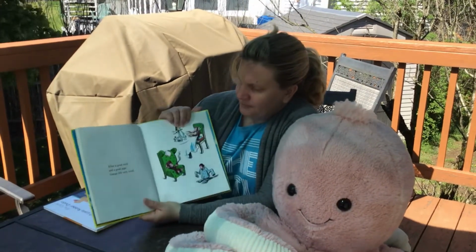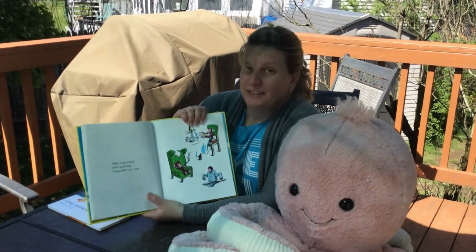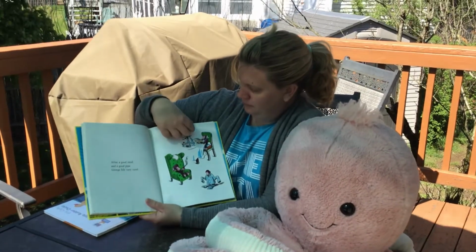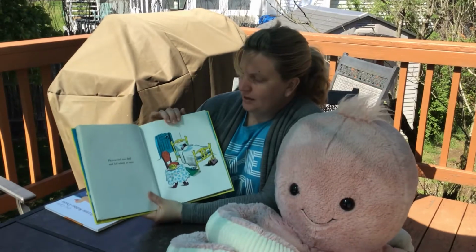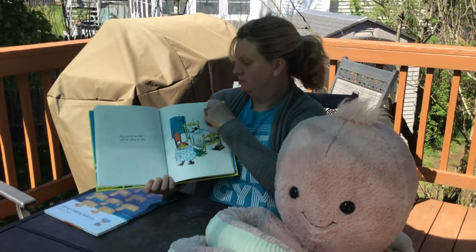After a good meal and a good pipe, George felt very tired. He crawled into bed and fell asleep at once.